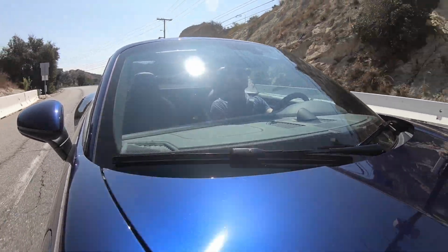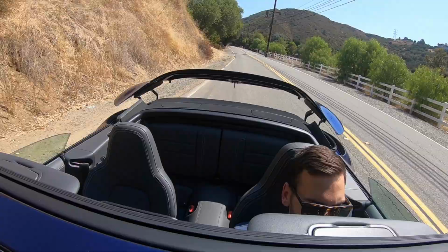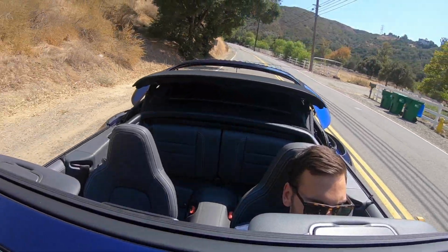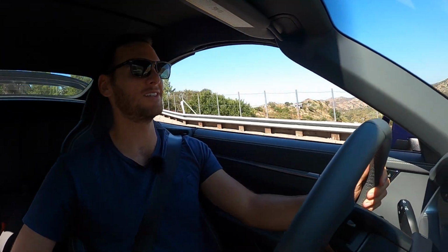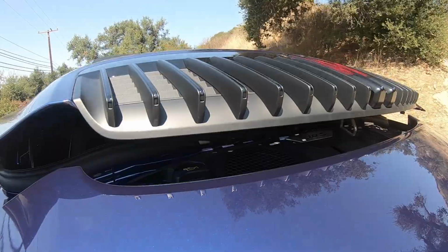But I'm going to take it into normal, and let's put up the top, which you can do at speeds up to 35 miles an hour. And this is only a 12-second affair. It's faster by 1 second than the previous generation 911 Carrera S Cabriolet. Let's see how quiet it gets.